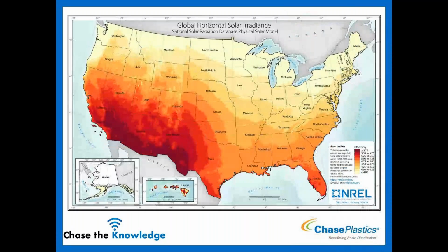And that kind of looks like this here, if you're looking on the screen. You see down in Arizona, very high levels of radiation. And then Florida, still pretty high, not as high as Arizona, but it has the wetter heat that Arizona does not.